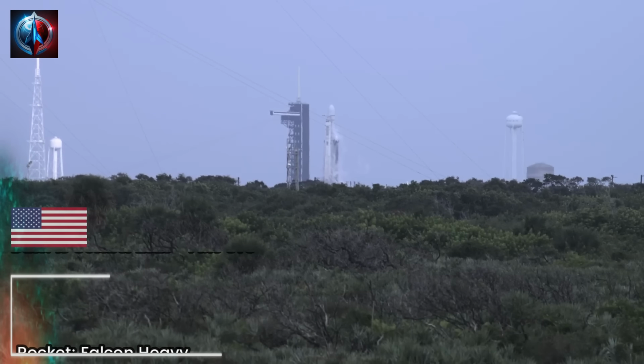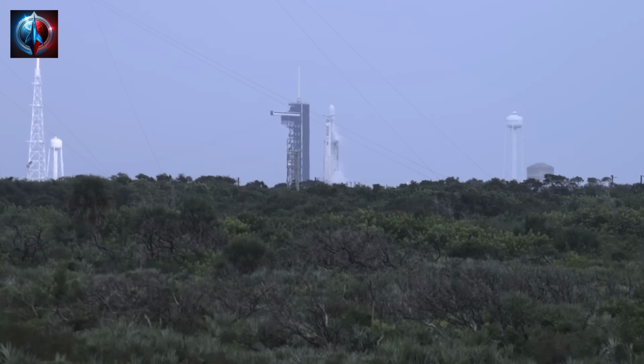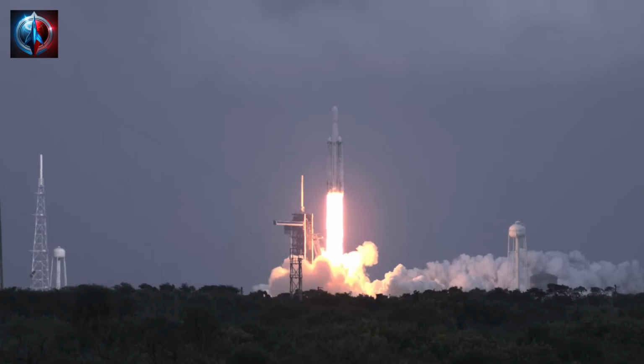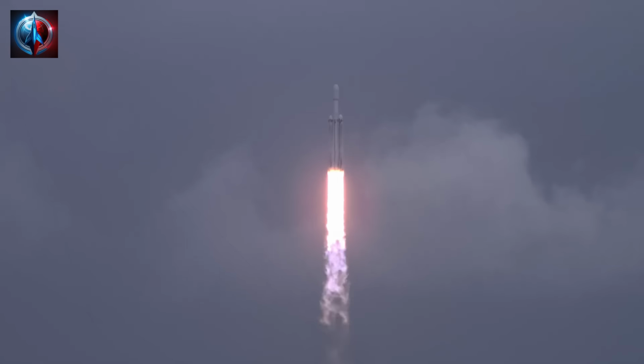And here we go with the final seconds of launch. T-minus 10, 9, 8, 7, 6, 5, 4, 3, 2, 1, engine ignition. And liftoff of Falcon Heavy and Psyche on a mission to a metal asteroid in deep space to study the building blocks of our planet's inner space.